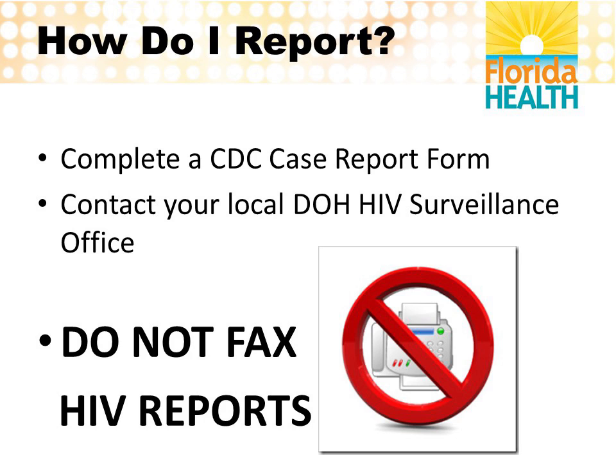So how do I report? How do you report? Basically, you can fill out a CDC case report form. It is a 4-page form, but our surveillance office also wants to make it easier for healthcare providers to report, so you're welcome to also call your local Department of Health HIV surveillance office. What we don't want you to do is fax. Our internal security and confidentiality policies prohibit providers from faxing any case report information to our offices. We do not accept faxes, and we don't send out faxes with any confidential information. So please do not fax.